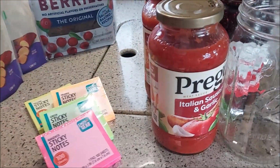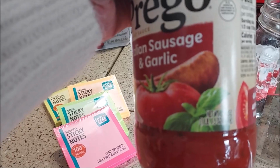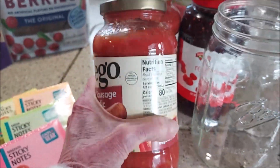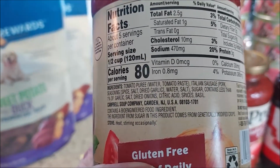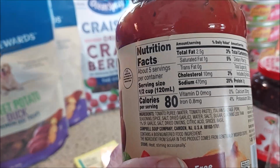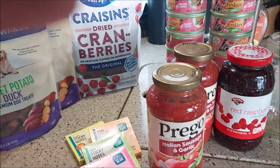And our grocery store, Hannaford, had the Prego spaghetti sauce on sale for $1.99. And this is 23.5 ounces. I quickly looked at the label in the store without my reading glasses. A lot of the ingredients are not too bad, but I did notice when I got home that they do add some sugar to it, which I usually don't care for in my spaghetti sauce. But what concerned me is the sugar is genetically modified, and I definitely don't want that kind of stuff in my food. But luckily I only got a couple jars. I will use it up, but I won't be buying it again, or I'll put my reading glasses on next time.